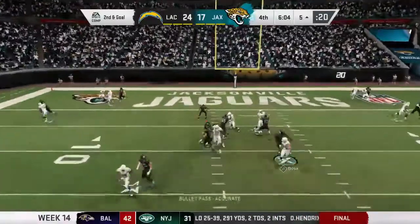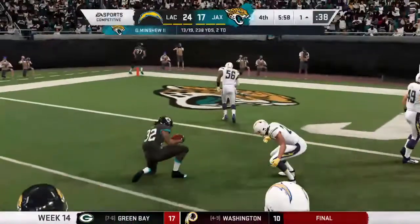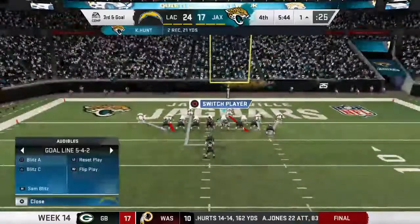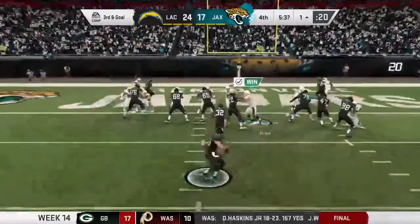Now Minshew. He's got it. And he's dropped just before the line to gain. A 4-yard pickup leaves him with 3rd and 1. A lot of tired bodies on that field, but this is a big play. 3rd and goal. Here's Minshew.